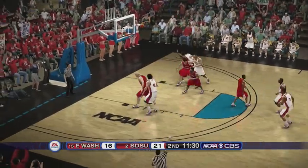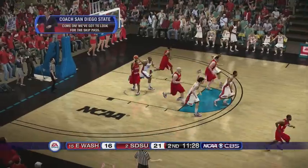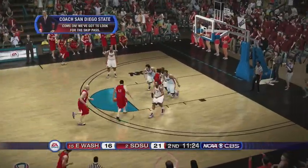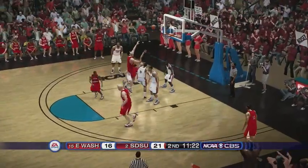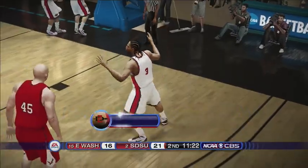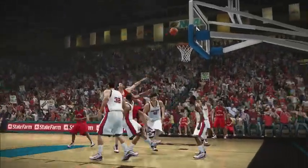He lets it go, and he misses the shot. You gotta have your head up during these transitions. Called for the foul. Obviously too aggressive here defensively. You really gotta know your limitations, Gus.